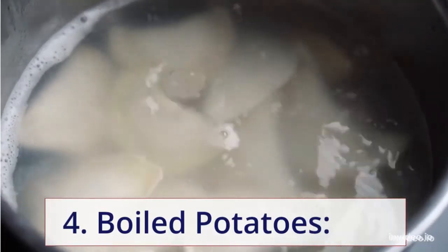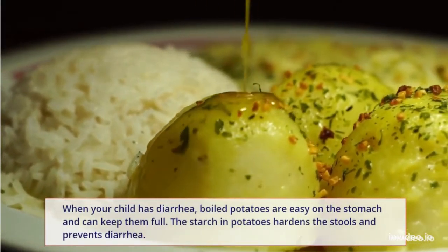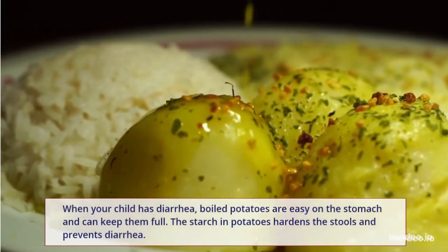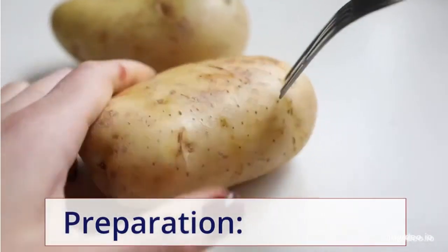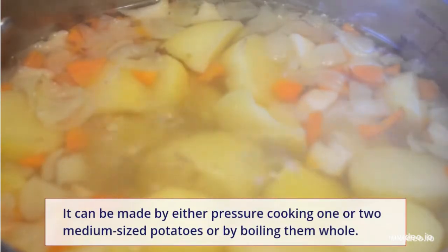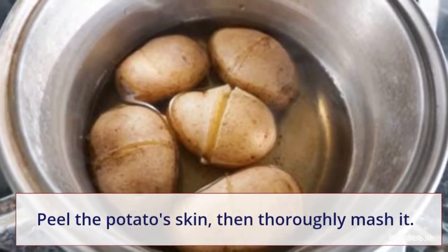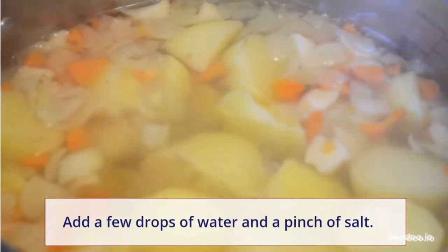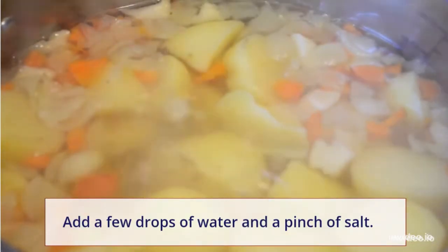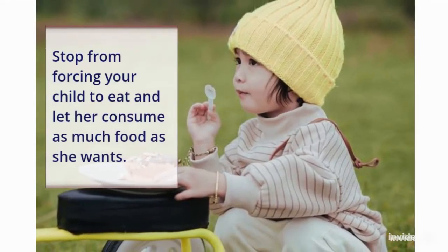Number 4. Boiled potatoes. With a decreased appetite, nutrition is necessary throughout recovery. When your child has diarrhea, boiled potatoes are easy on the stomach and can keep them full. The starch in potatoes hardens the stool and prevents diarrhea. Preparation. It can be made by either pressure cooking 1 or 2 medium-sized potatoes or by boiling them whole. Peel the potato's skin, then thoroughly mash it. If required, add a few drops of water and a pinch of salt. Give your youngsters a couple spoonfuls of this dish during meal times. However, refrain from forcing your child to eat and let her consume as much food as she wants.